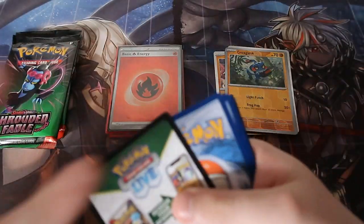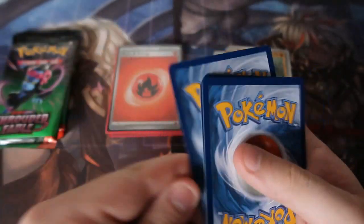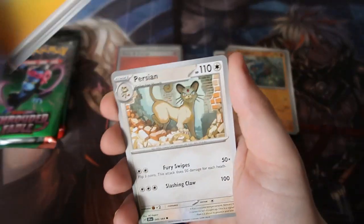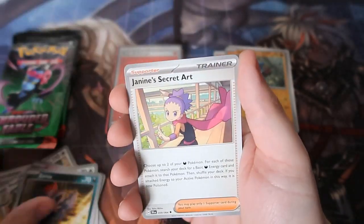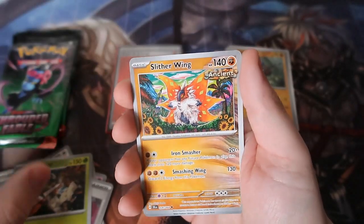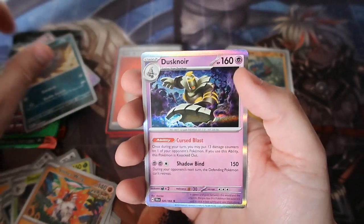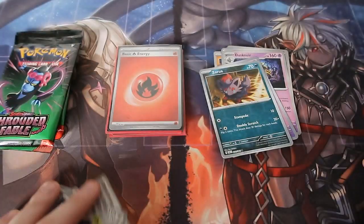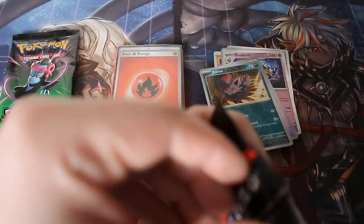Three packs left. What can we get? There's your code, and it's gone. One for the back. Lightning Energy, Persian, Dusclops, Meowth, Zoroark, Secret Art, Decidueye, Wings, Hypno, Zoroark, and then a Dusknoir. Okay, more doubles that we don't need. Well, it doesn't really matter, because I can make a little bit of money out of them.